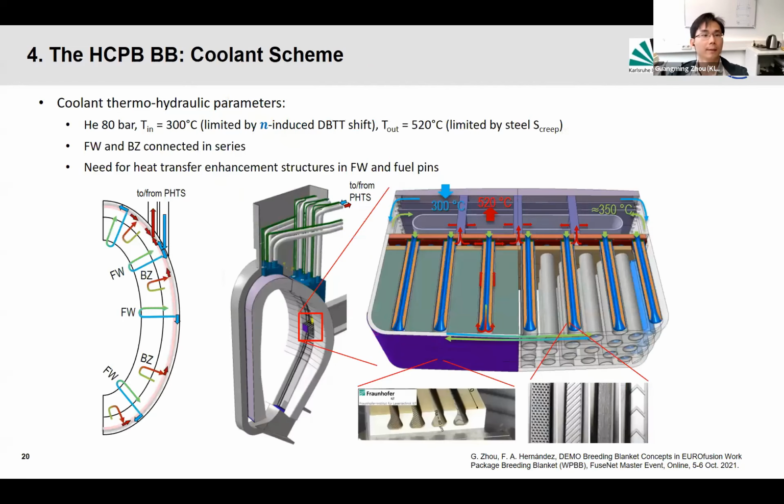Next, I will show you the coolant scheme. The coolant used in the HCPB blanket is helium at a pressure of 80 bar, with an inlet temperature of 300 degrees C and an outlet of 520. The coolant is arranged in series. As we can see from this graph, the coolant is distributed from the PHTS, which is the primary heat transfer system. The coolant is distributed up and down and transferred to different regions. It first cools down the first wall and then cools the breeder zone.